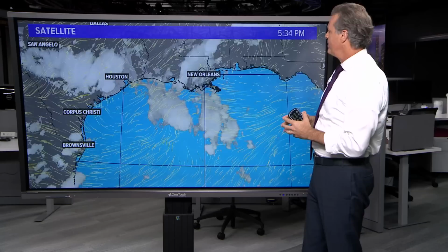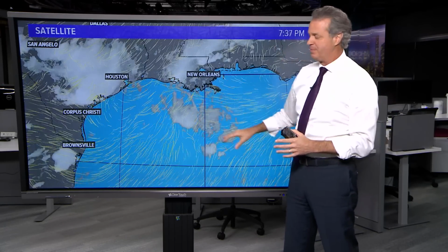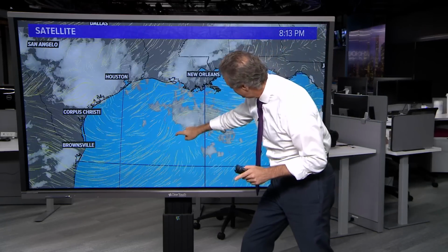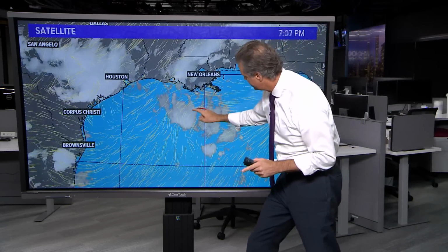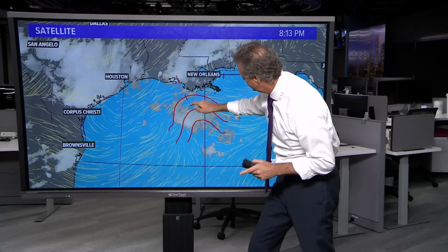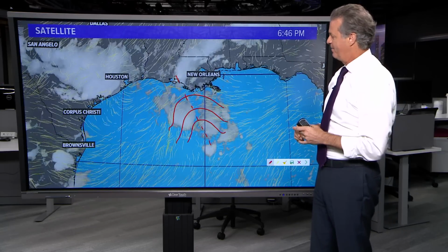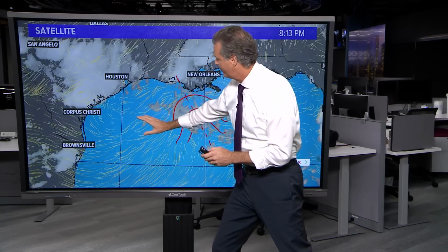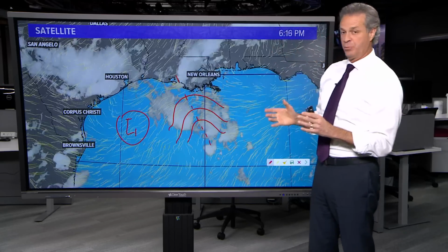As we look at the infrared satellite this evening, there's not much going on out here right now, no deep convection, but what we do see are these streamlines, and see how they're bent a little bit. There's a little bit of a surface trough, a bend in the winds here. That trough axis is right there south of New Orleans, Louisiana. That is what eventually is going to drift to the west over the next 24 hours. And once it gets into this position here, it may try to cut off into an actual closed low.